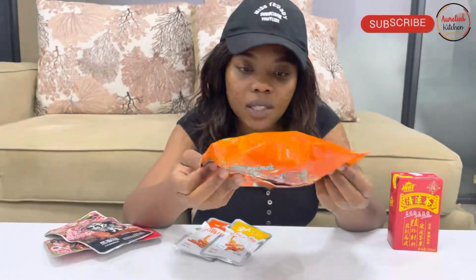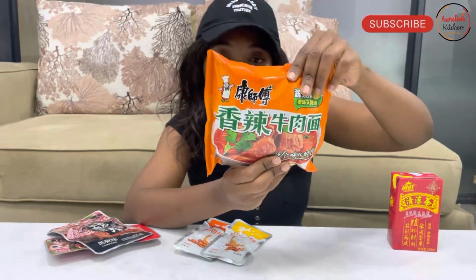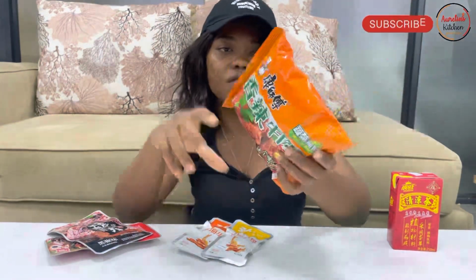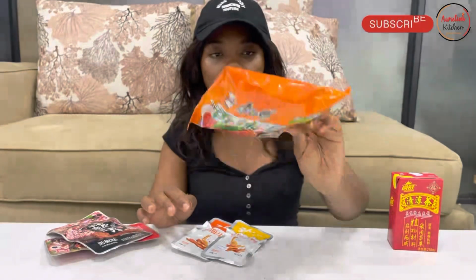So at least these guys have an English wording somewhere here. So it's hot beef noodles. I wish I took the chicken one, but anyway, I couldn't know. I'm just seeing this one now. So, and I think they come with all this, or yeah, to find out. We'll open and see what it's all about, how it tastes, and then, yeah. So this is what I was able to get, and yeah, let me open and show you guys how everything looks like.